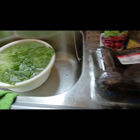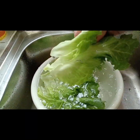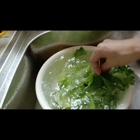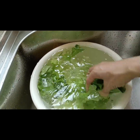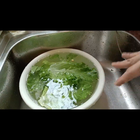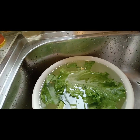And I soaked already guys my Chinese lettuce. I soaked it for a while in water and salt, para ma-sure natin na wala ng mga fertilizer or spray from the leaves, tsaka yung mga germs and bacteria and the sand from the vegetables.